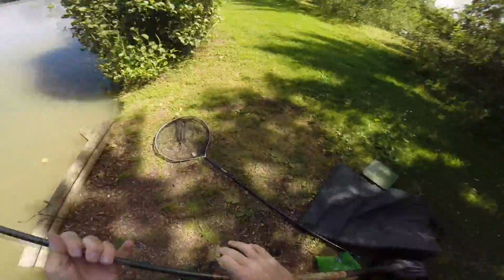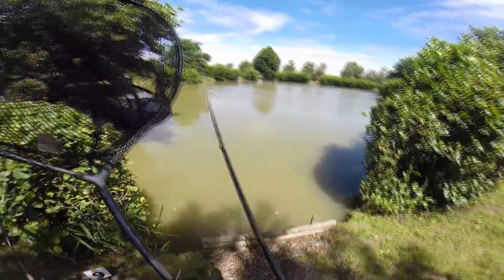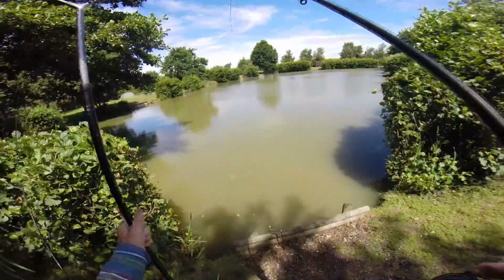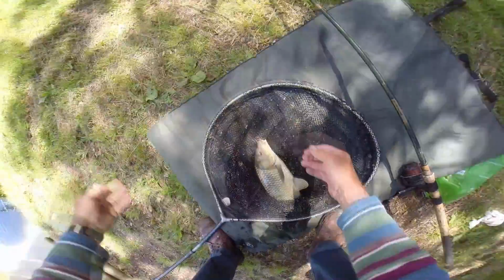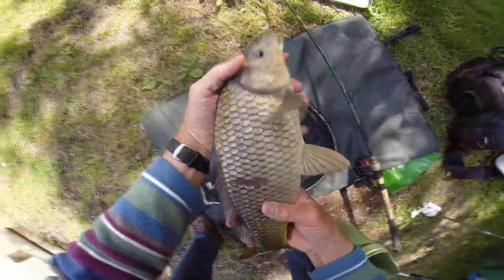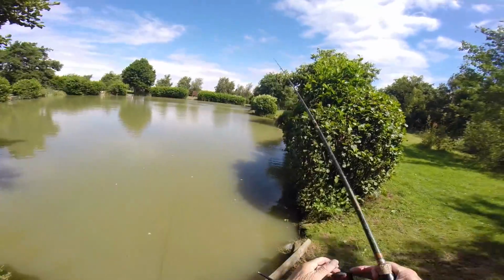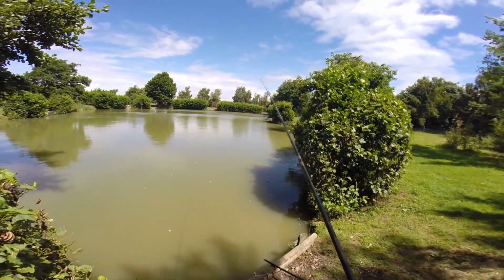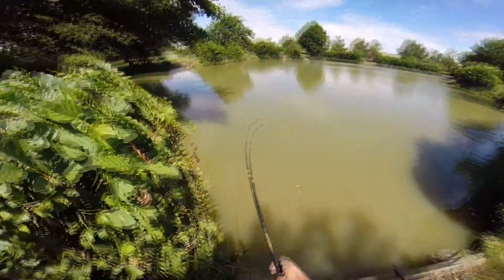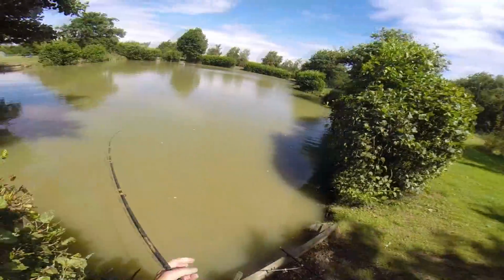Small one. Oh, come on. They do scrap, these little chappies. There he is. And of course, the ones on Craig's pole will give him a real scrap. Up in the shadow line again, guys, I think there might be two fish. This is anglers and danglers, isn't it, people? That's all it was, that shadow line.